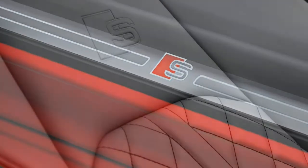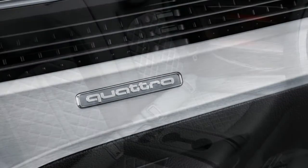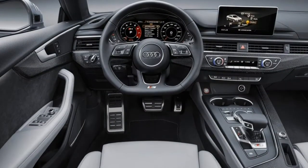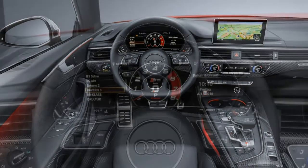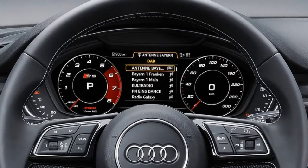Trim levels and features. The 2018 Audi S5 is a 4-passenger luxury sport coupe that is a high-performance variant of the A5 coupe. It is available in either Premium Plus or Prestige trim levels. Both are powered by a turbocharged 3.0-litre V6, 354 horsepower, 369 pound-feet of torque. All-wheel drive is standard, as is an 8-speed automatic transmission.